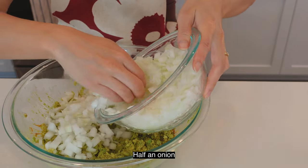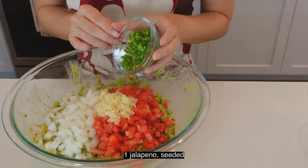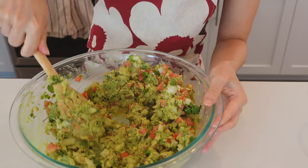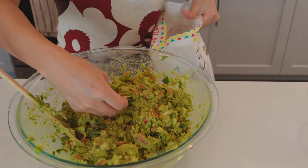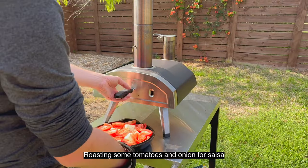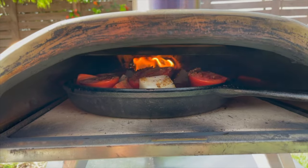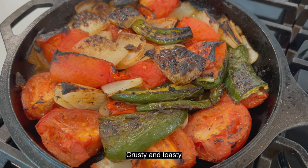Half an onion, 2 Roma tomatoes. I quadrupled the garlic recipe. Now I see that because I love garlic. 1 jalapeno, seeded, a lot of cilantro, 1 tablespoon of lime. And now we fold. Taste it with some tortilla chips. Crusty and toasty.